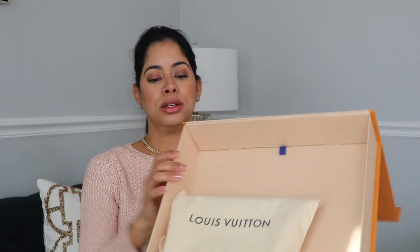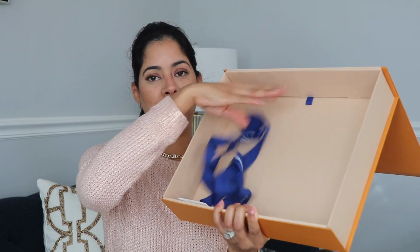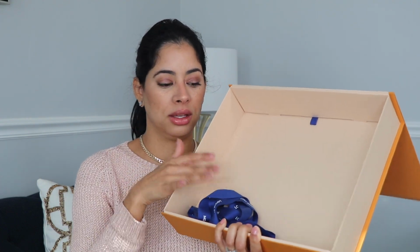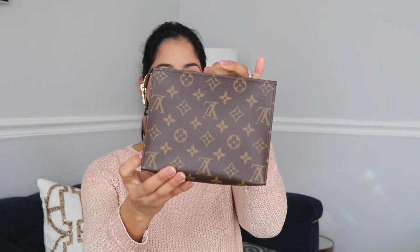So this is the box, and we are going to open it. This is the patch right here, and we see that the ribbon and everything is coming inside too. Let's put this to the side. This is the little pouch, and we're gonna open it. And here is the Toiletry in Monogram 19.